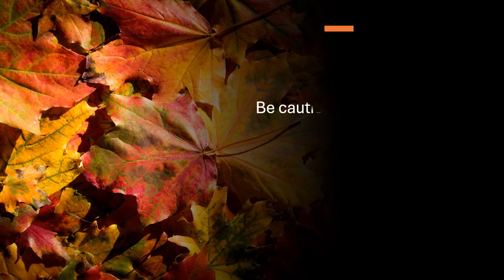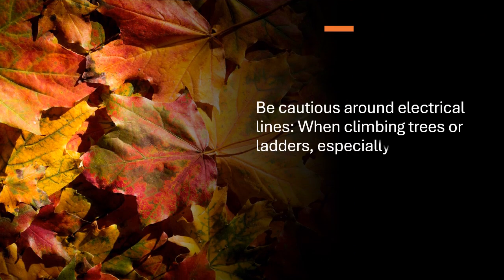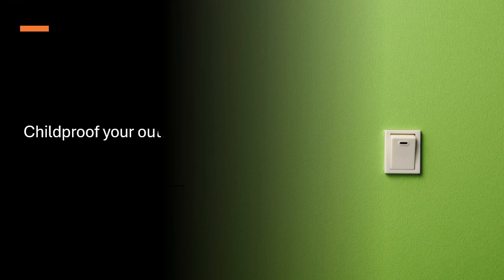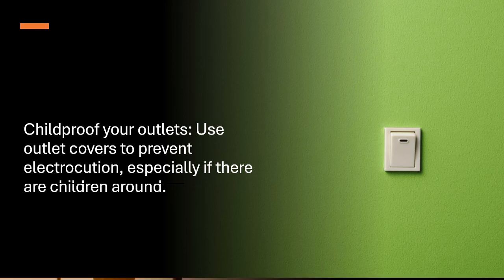Be cautious around electrical lines. When climbing trees or ladders, especially at heights, be aware of nearby power lines. Childproof your outlets. Use outlet covers to prevent electrocution, especially if there are children around.